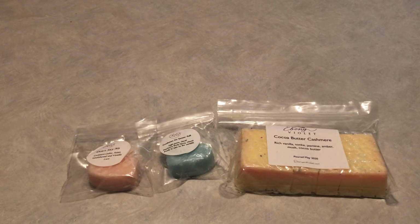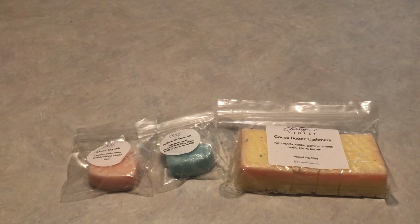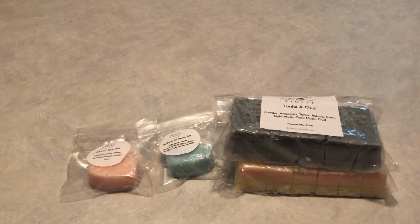Next we have tonka and oud. Now this is definitely my favorite of the oud oils. Sea minerals and oud is good. I did get a scent shot of patchouli oud wood. I definitely like that one too. I've never tried oud hearts, the lush type, but I have tried plain oud wood, and I'm not the biggest fan of plain oud wood. But I do like the Tom Ford oud wood, I believe it is.